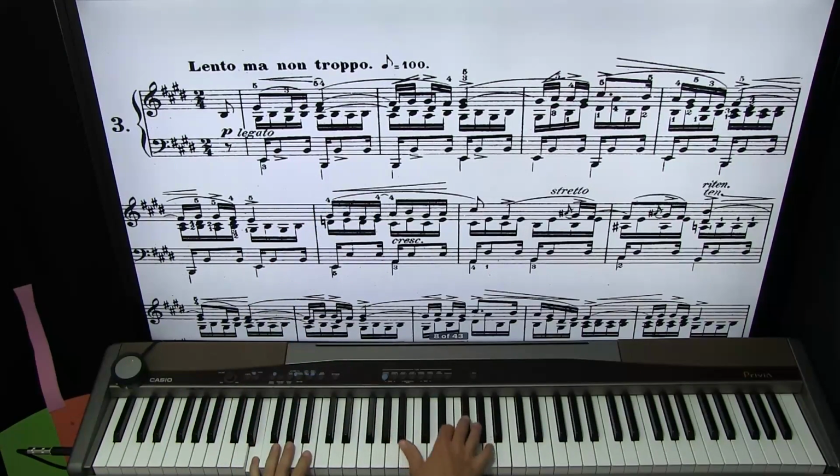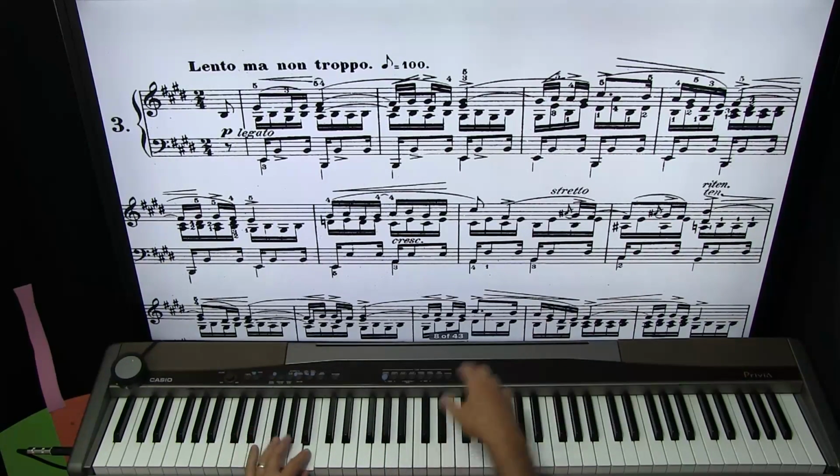Hands together. 1. So that C sharp's really got to come out. It's hard to make it sound really right on this electric piano, but really squeeze that C sharp so that it lasts. Get to the B, and then da da da da. That's going to be E, B, B, B, B, like we did at the beginning.